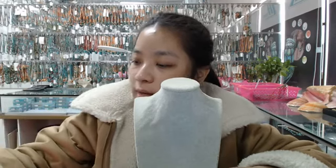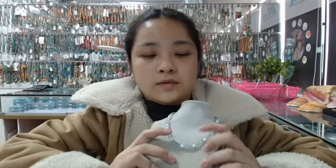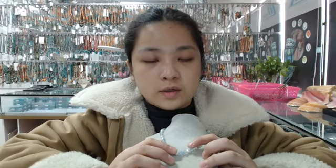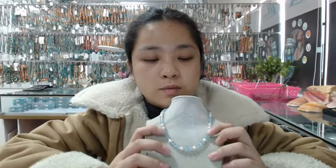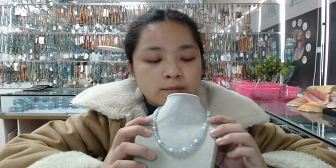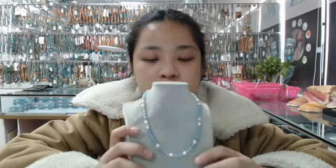The next one, let me show you this flower girl's diamond necklace. You can find here are the Milky Blue Aquamarine round beads. And here are the freshwater pearl round beads, about 6 mm.